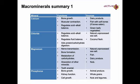Okay, we also want to look now at the minerals. And we've got calcium, chloride, magnesium, and phosphorus. Calcium is all about bone growth, muscular contraction, and keeping our body in balance for acid and alkali. I think everyone knows about calcium giving us strong bones. I think everyone knows that we can get calcium from dairy products, milk, yogurt, that sort of stuff.